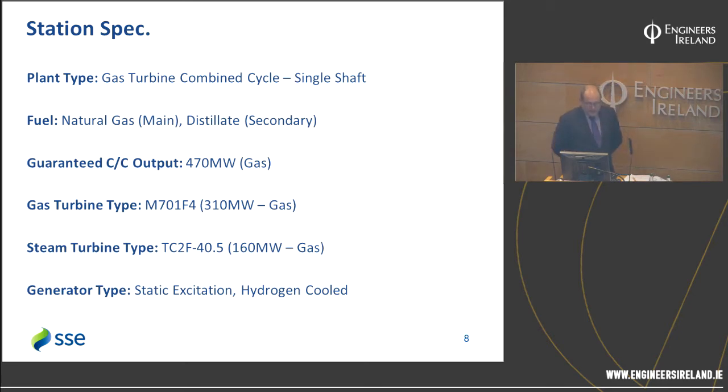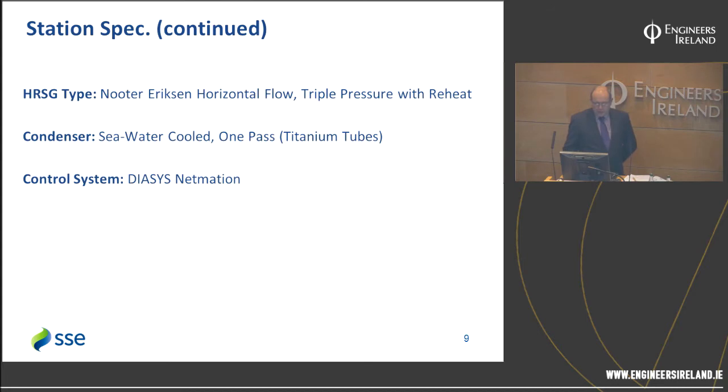when firing on gas. The distillate output is smaller by about 30 to 40 megawatts. The generator type is a static excitation type generator, thyristor controlled, and it's hydrogen cooled. The HRSG is a Nooter Eriksen horizontal flow HRSG.